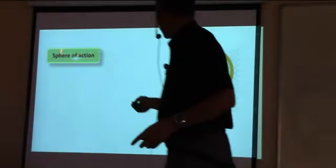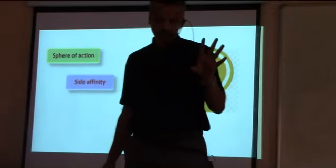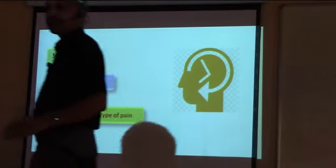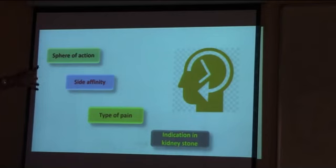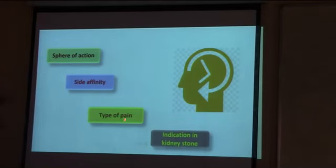So, one, we spoke of sphere of action. Second, which is the side? Mainly the left side. And third thing is, what is the character of pain? Radiating, wandering, lancinating, tearing, burning. Okay. And last thing is indication of berberis in kidney stones. Left side with this typical pain.